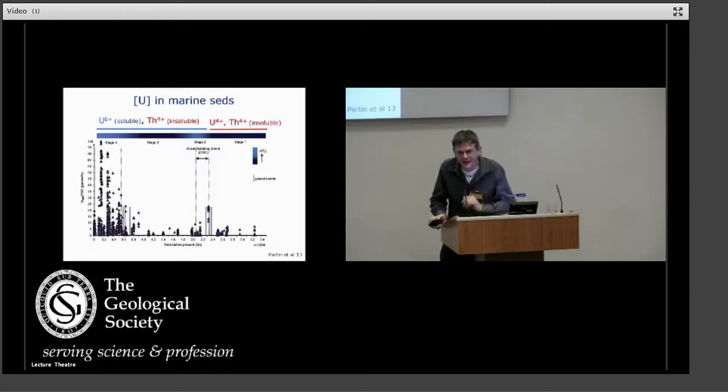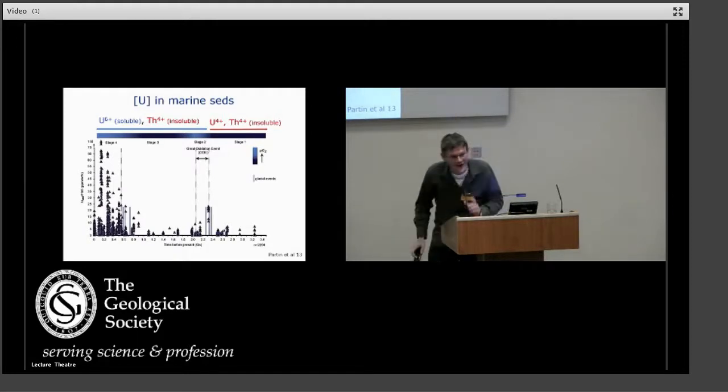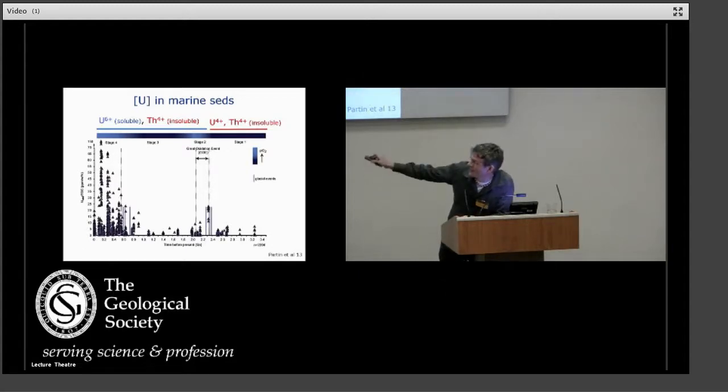And the key thing there is, at this point, we mobilize uranium on the surface and we can pump it out into the oceans. At this point, the oceans become oxic. Over this period, the oceans are anoxic. So we can move the uranium from the continents to the oceans, but then it just gets dumped because the oceans are anoxic. The uranium isn't free to cycle through the whole oceans until the oceans themselves become oxic.